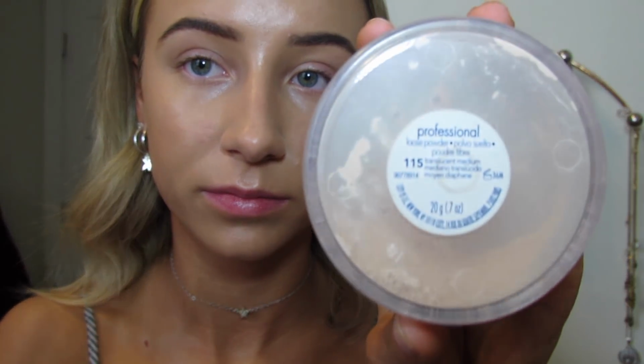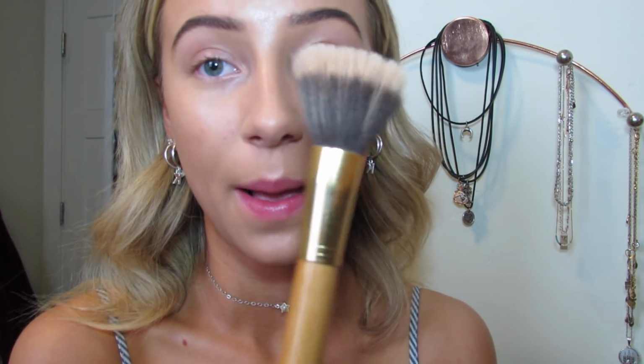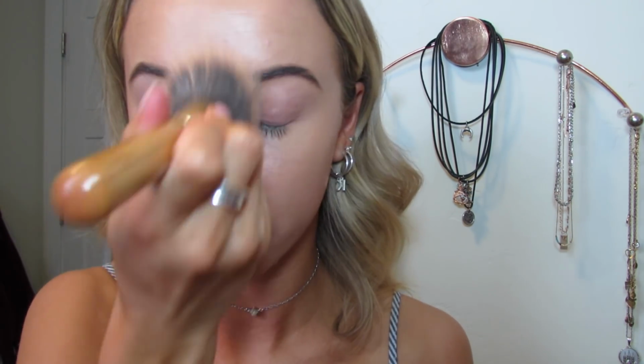Then next, I'm going to set my face with my CoverGirl loose powder in translucent medium 115. And I'm going to take that on just a fluffy stippling brush. I can't remember where I got this brush from. I've used it for a while, but I just like to use this to do my powder, because I don't like to put on a lot, so this just does a light dusting over the face.